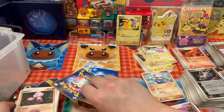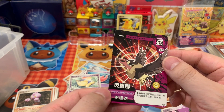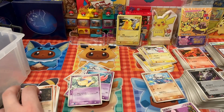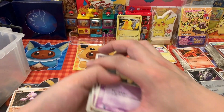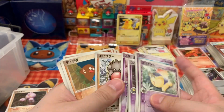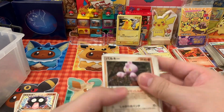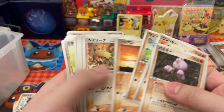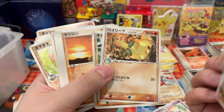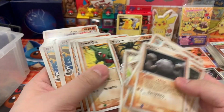Interesting. Look at this. Okay, Trainer. What is this? What is that? It's a Pokemon card. Interesting. I think it's not even real, but okay. Okay. Nothing special still. Overall, the condition of these is not bad. Oh, we have a Geodude Ditto. That's pretty good.